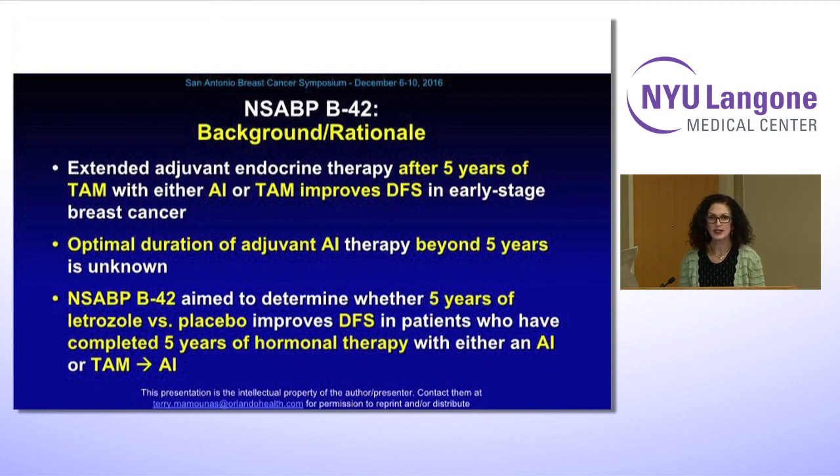But I will say that the data is a little bit muddied by the fact that there was a compilation of people in the first 5 years, meaning that they got a whole host of combinations. Some got tamoxifen, some got 2 years of tamoxifen and 3 years of an aromatase inhibitor, some got an aromatase inhibitor. So there were a whole host of things.